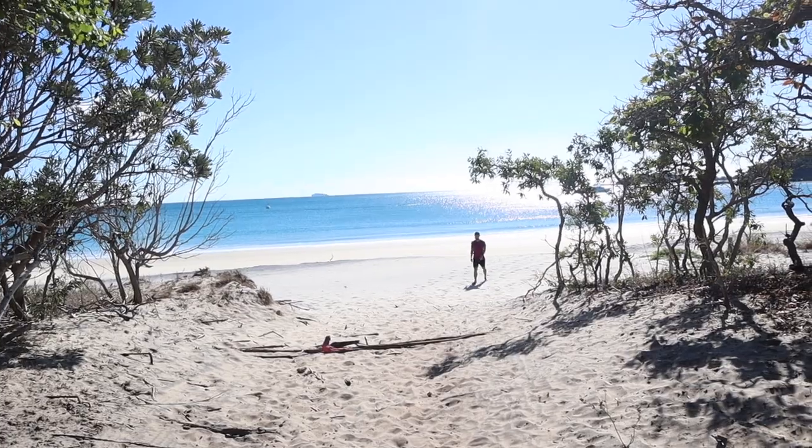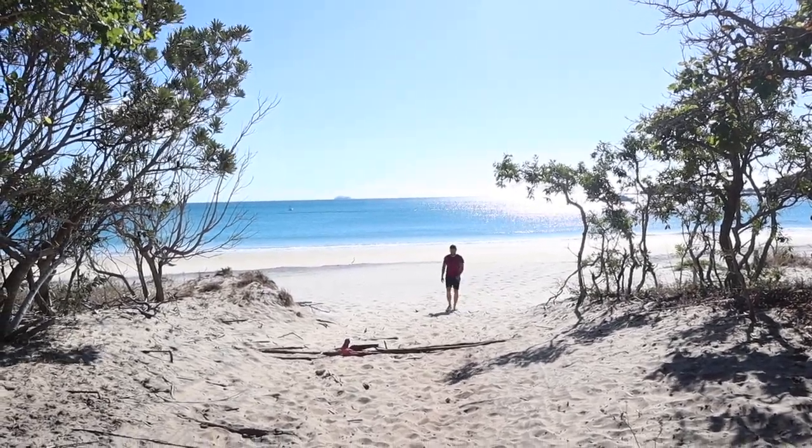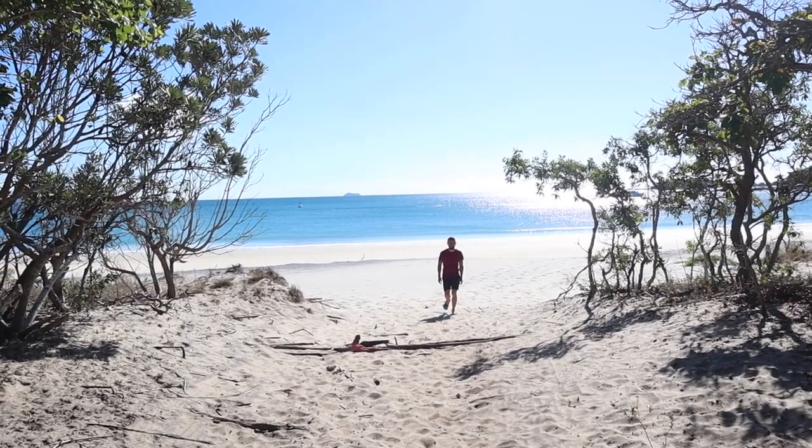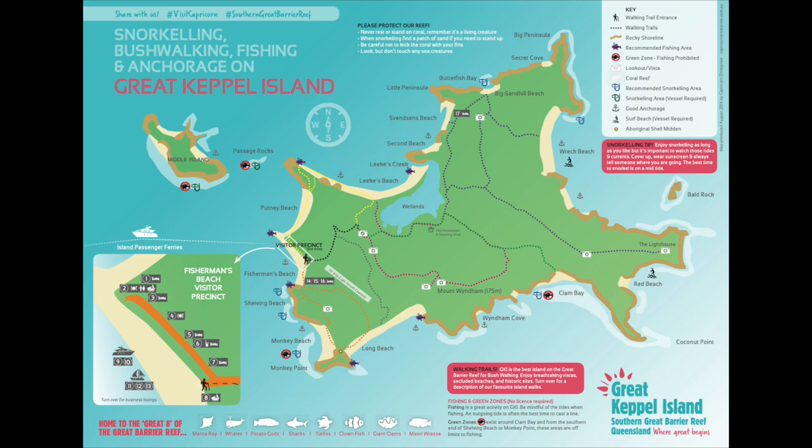One good thing about Great Keppel Island is the variety of activities. One of them is all of the different hikes, which lead to different sides of the island through amazing lookout points. Today, we decided to take a 5 kilometers walk to the restaurant on the west side of the island, same as we did 4 years ago when we first explored it.